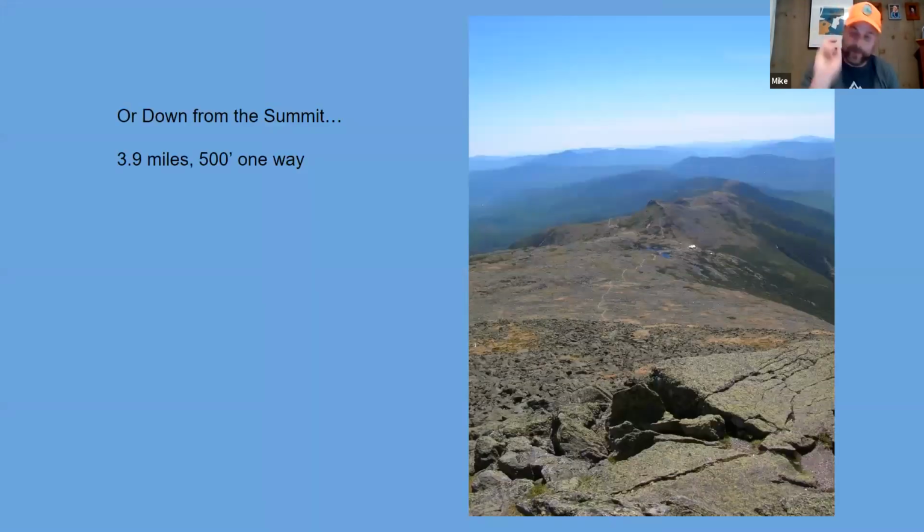So rather than going that way, oh wait, sorry, hold on, I forgot. Getting ahead of myself. The third way you can get to Mount Eisenhower is just down from the summit, which is 4 miles, and it's only 500 feet of elevation gain one way. It had not even occurred to me until I started spending more time in the presidential range that that's how a lot of people reach those mountains, driving up and then hiking down, which sounds a lot smarter than hiking up. So you can see there's a picture looking down.